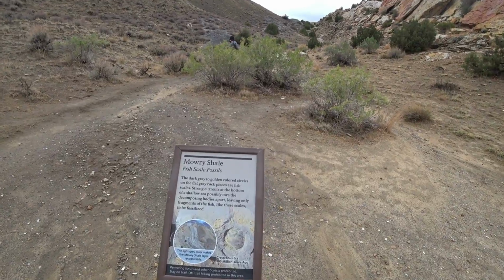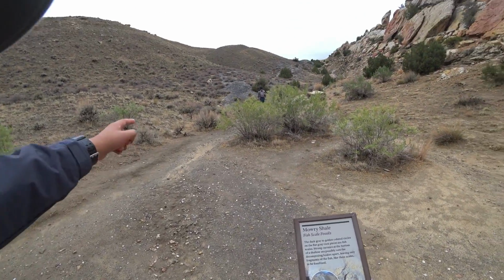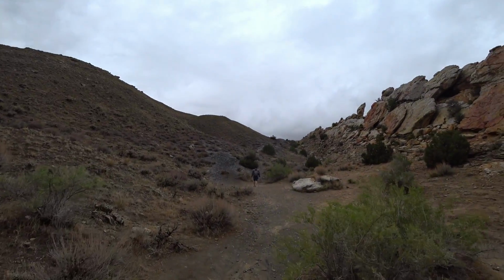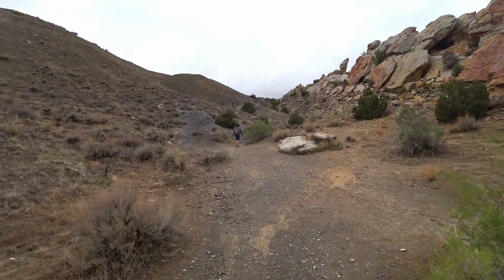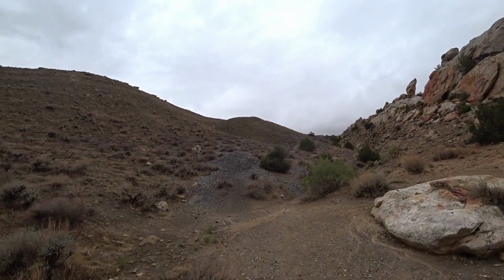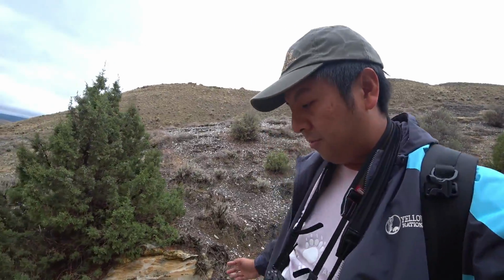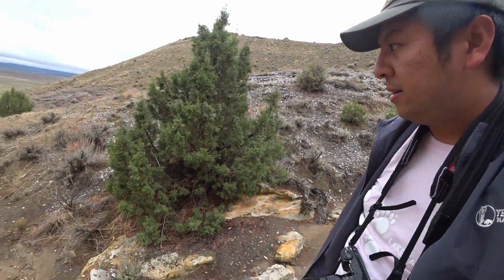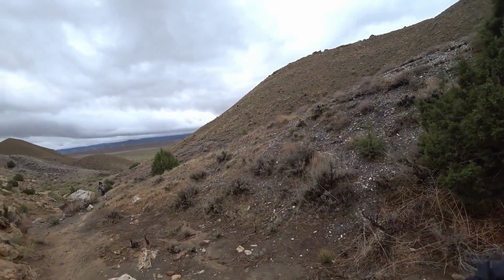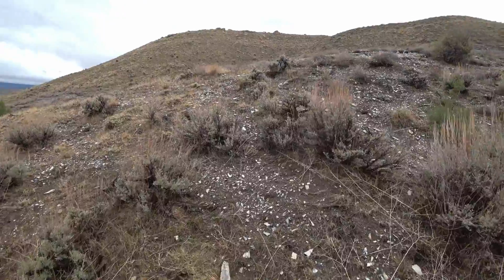This is the branch that's to see Morrison shell, fish scale fossil. And in front, the light gray color is the shell layer. That's recognizable over there. Basically a lot of shell that you can get very up close to. Fish scale. All these are shell. I'm gonna get a close up for you to see it.